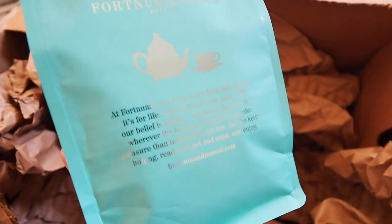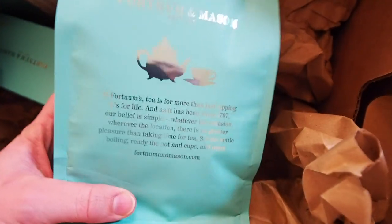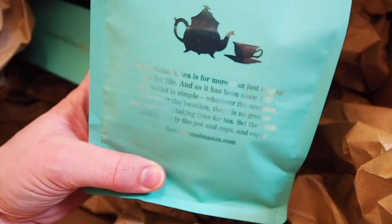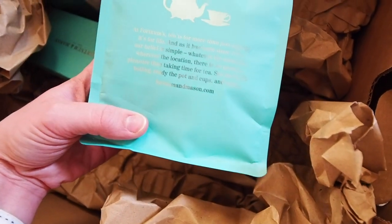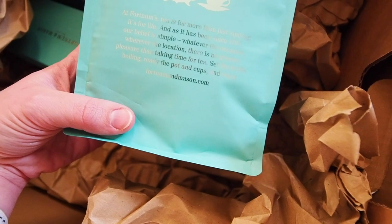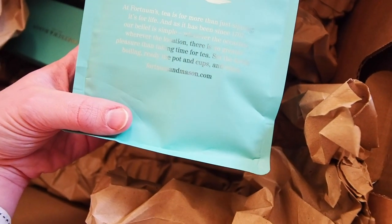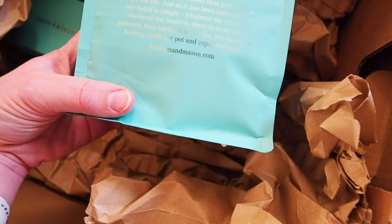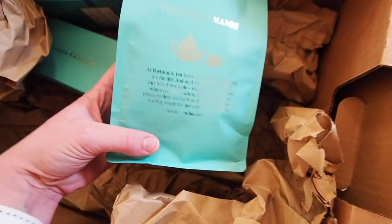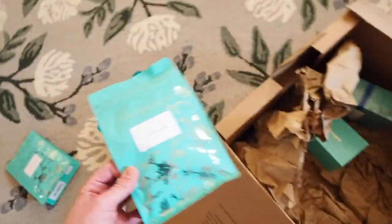I love what they have on the back of their tea bags. Here, can you guys read that? It's too shiny. At Fortnum's, tea is for more than just sipping. It's for life. And as it has been since 1707, our belief is simple. Whatever the occasion, wherever the location, there is no greater pleasure than taking time for tea. Set the kettle boiling, ready the pots and cups, and enjoy. Ah, I love that. 10 out of 10 to the Fortnum & Mason copywriter.